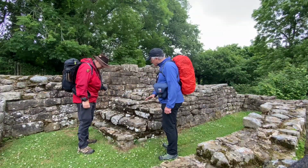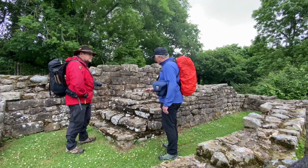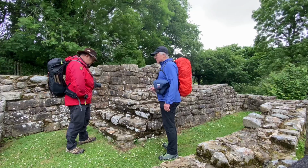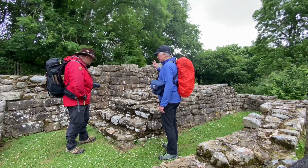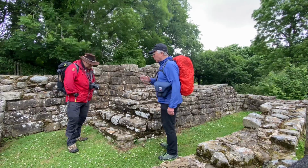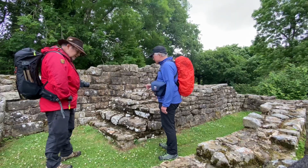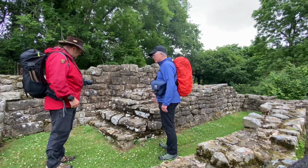It intrigues me that there are steps like this. To my mind, it could only be to some kind of wall walk in context with the actual Mile Castle itself. Because of course, there's a great deal of doubt about there being a wall walk along the wall itself. But certainly in the context of this, it makes sense. But it's a rare discovered thing. I know of no other evidence of such steps.